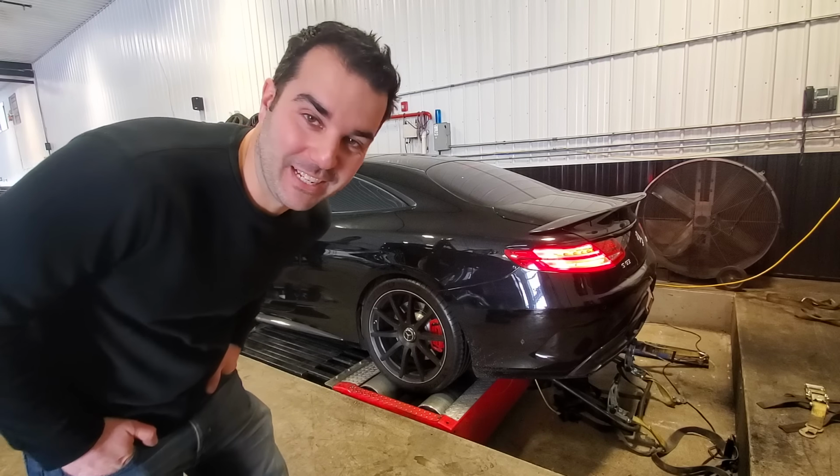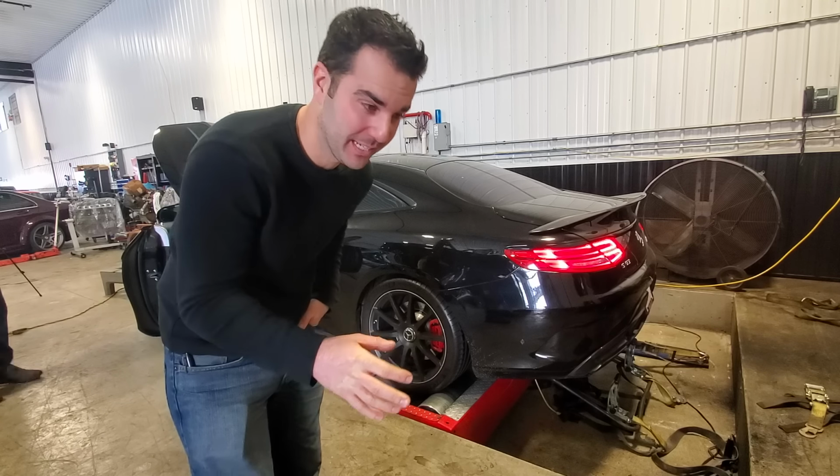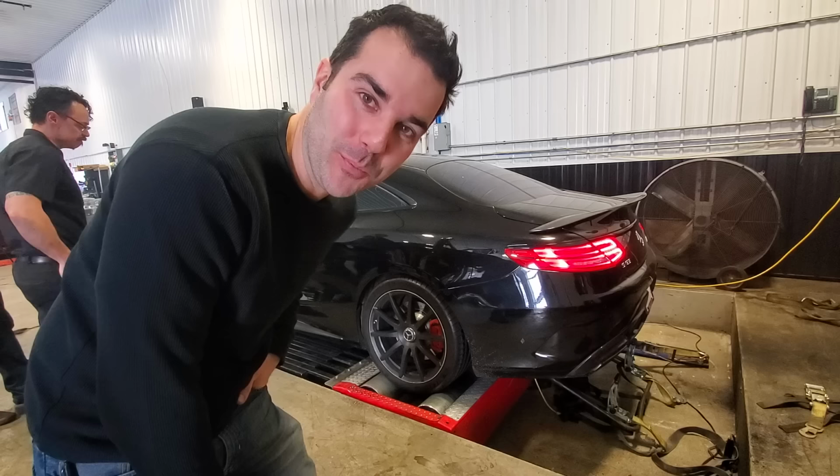Guys, this thing is like jumping off of the dyno. It's completely insane. The way the torque comes in, it's like unmanageable basically, but we'll get it, but it's going to take a little bit of fine tuning.